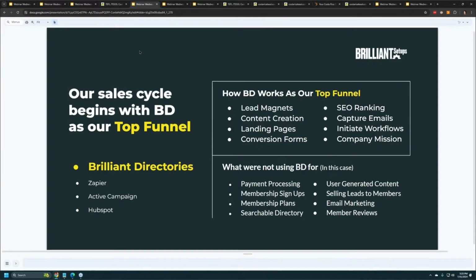So when it comes to the sales cycle, the top funnel, we use it here on Brilliant Directories. And how BD works as our top funnel: we use it for a lot of lead magnets, content creation, landing pages, capturing emails, company missions, initiating workflows. These are use cases you can use Brilliant Directories for, especially if you have products or something you're selling outside of a membership plan.